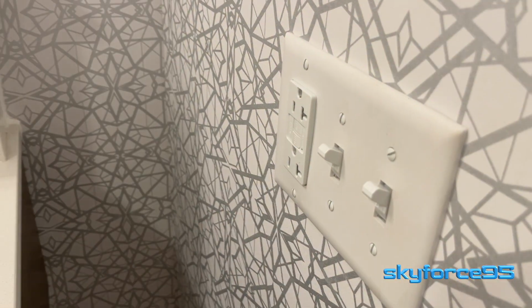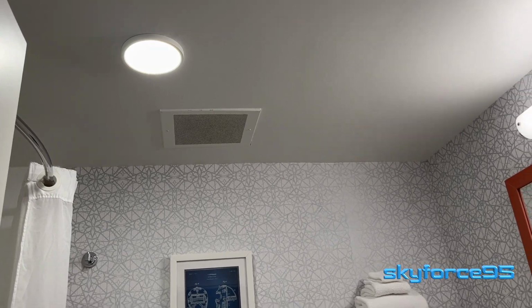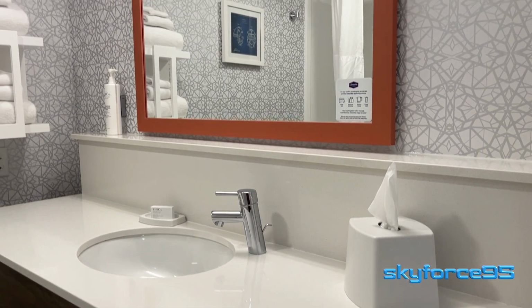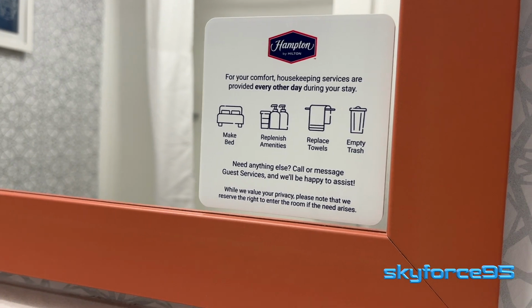But moving first to the bathroom area, there is the light switches right when you walk in, as well as a fan, which is definitely much appreciated. Some of these I've been to don't have ventilation fans, and you got 2 power outlets right there also. There's the sink area and a nice big mirror, and there's a little sticker at the corner of the mirror which details their cleaning schedule.